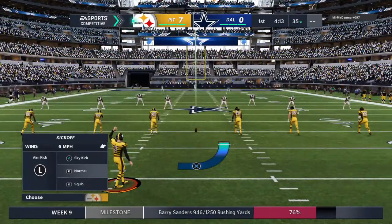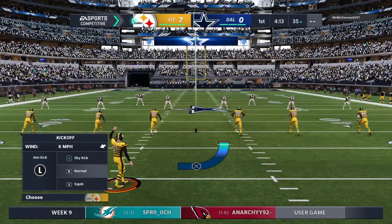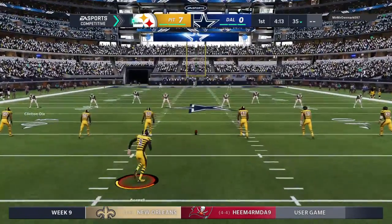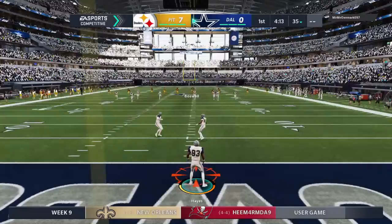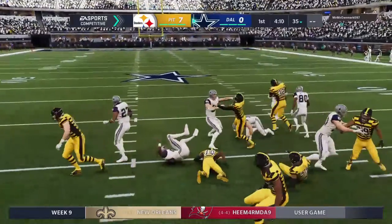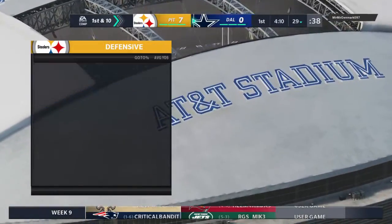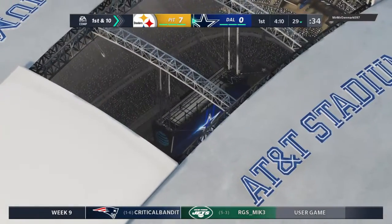Chris Boswell to kick off for Pittsburgh. Boswell now to kick it away after the touchdown. That'll be taken about a yard deep. And a good return as he'll be stopped just shy of the 30-yard line. Take over first and 10 at their own 29-yard line.